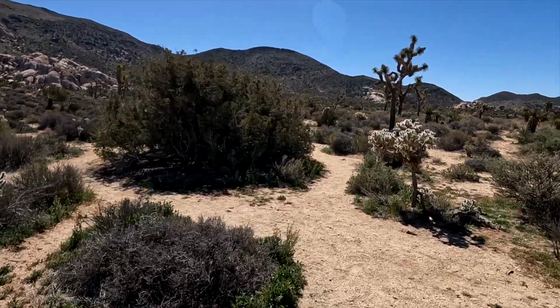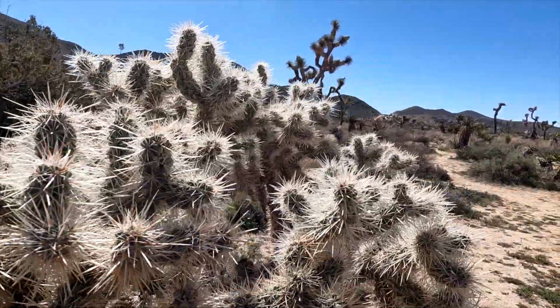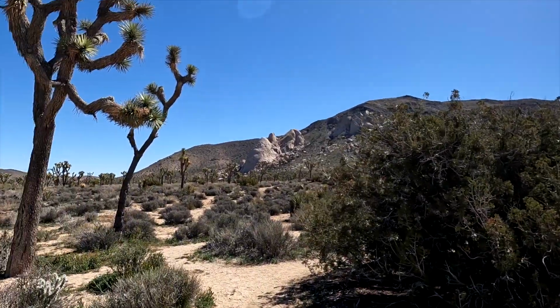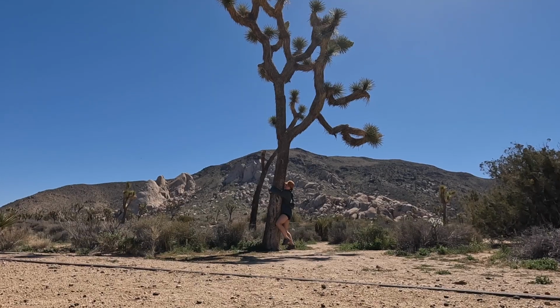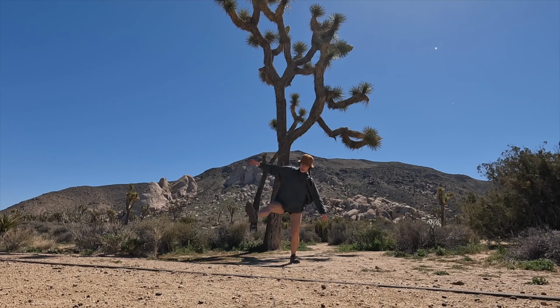Ooh, check out this cactus. Okay. This one you don't want to touch. Wow, pretty. You just want to touch it, don't you? Don't do it. Just taking a little walk in the desert. Don't touch any cacti.